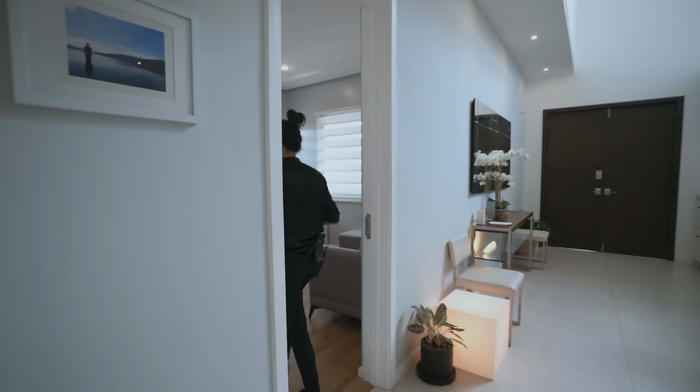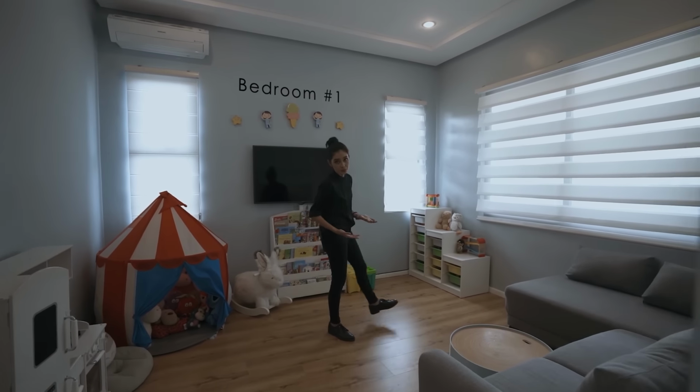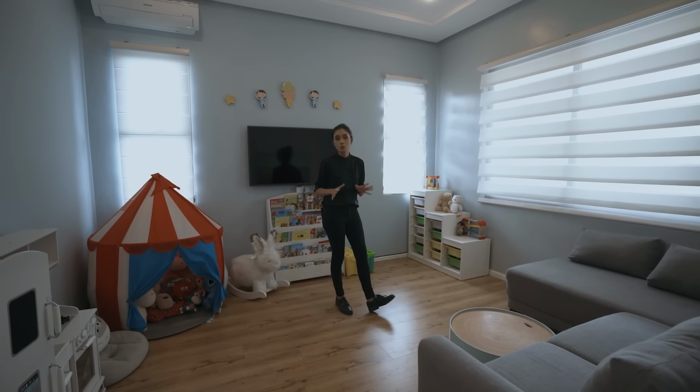Okay, now onto the said bedroom. Now this one they turned into a playroom. But of course, again, since it does have an ensuite toilet and bath, you can turn it into an elderly room, an office, a den, what have you.